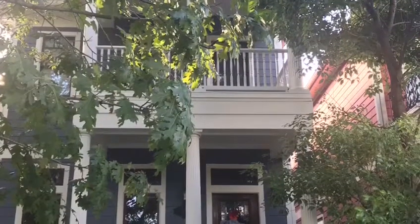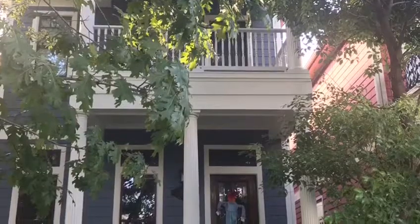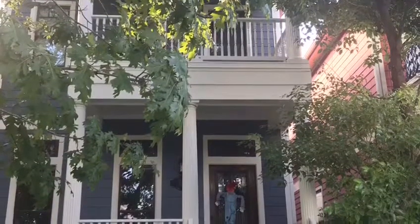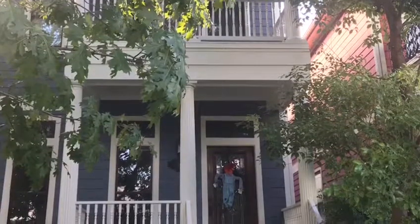This house is located at 1139 Ashland. They're having an open house Sunday from 2 to 4. It's a 3-bedroom, 2-bath, 1/2 bath built in 2005, and they're asking $600,000.